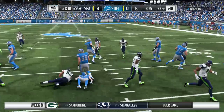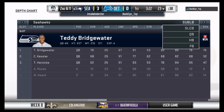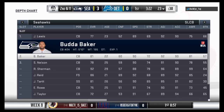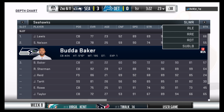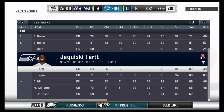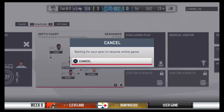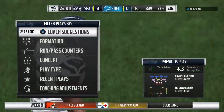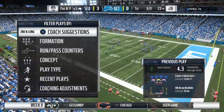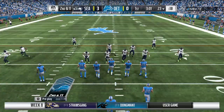First carry of the game for Christian McCaffrey. And he is met in his tracks behind the line of scrimmage. A loss of a yard there to start out. That leads to a 2nd and 11.